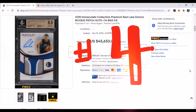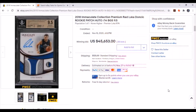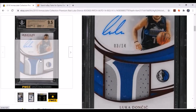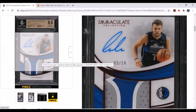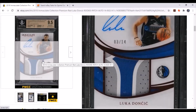All right, number 4 is Luka's 18-19 Immaculate Collection Premium Patch Auto. Love these cards. Yes, it doesn't have the RC logo. It's considered an insert, but just look at the card. And if you've seen Luka's other Immaculate RPAs for his 18-19 year, this card, hands down, takes it in terms of design, and also just the patch window, significantly larger than the others.